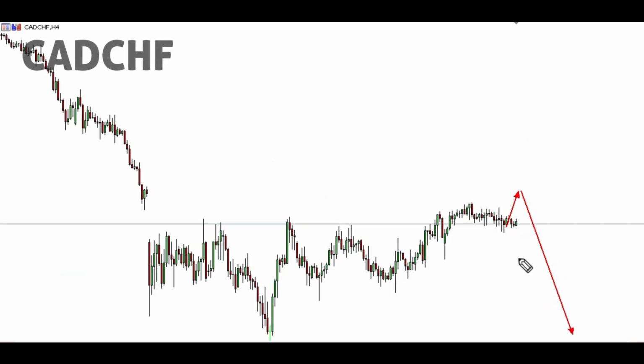CAD CHF. CAD CHF, we're expecting a pullback here to the upside. Then from this level, we'll be taking the down move. That's what we have for CAD CHF, the down move. We are not interested in this pullback here. We're not interested in trading the pullback. All we are interested in is trading this down move because it will give us better risk to reward. That's all we have for CAD CHF.